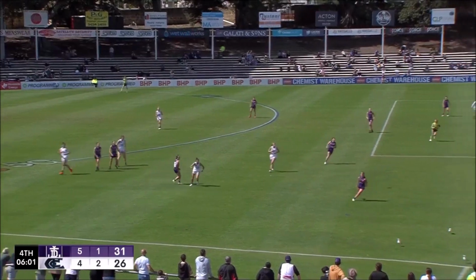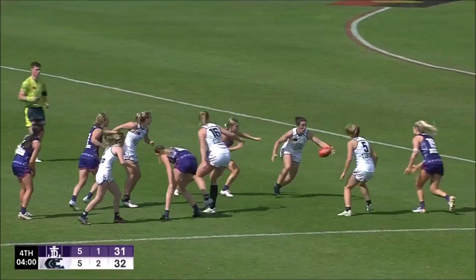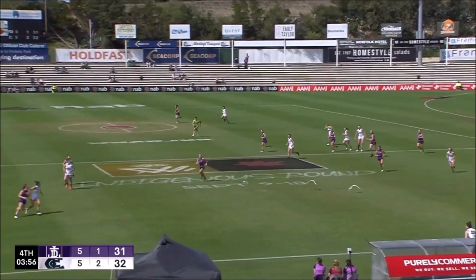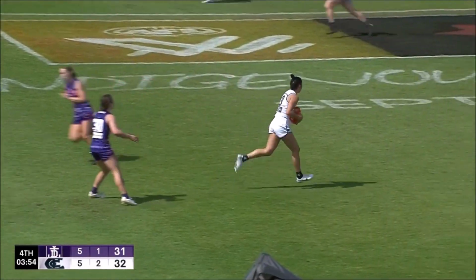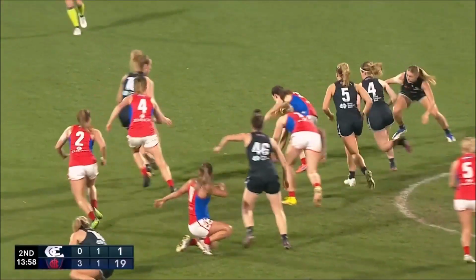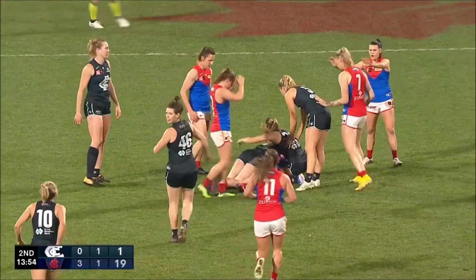Verrier back to Pugh. Gets it on the boot. Blues have got numbers behind the ball. This is Strom wins that one. Pedersen steps through the traffic and releases Skepper. Skepper goes towards half forward. Vessio on the chest. Off her hands. Tried to get it to Harris. Couldn't control it. Heath is taken down by Skepper.